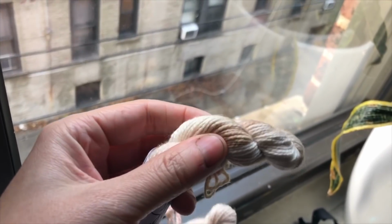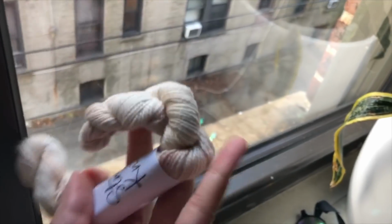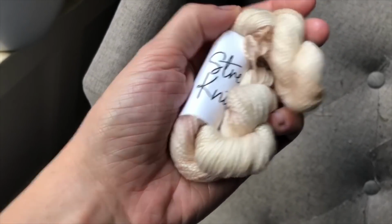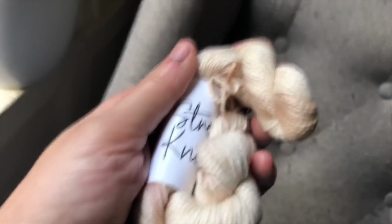It's got such a sheen on this yarn. So gorgeous, like a cream color with some tans, some blushes. Bring it into the light a little bit more over here so you can see. It's super, super pretty. Stacy, this is a perfect colorway.